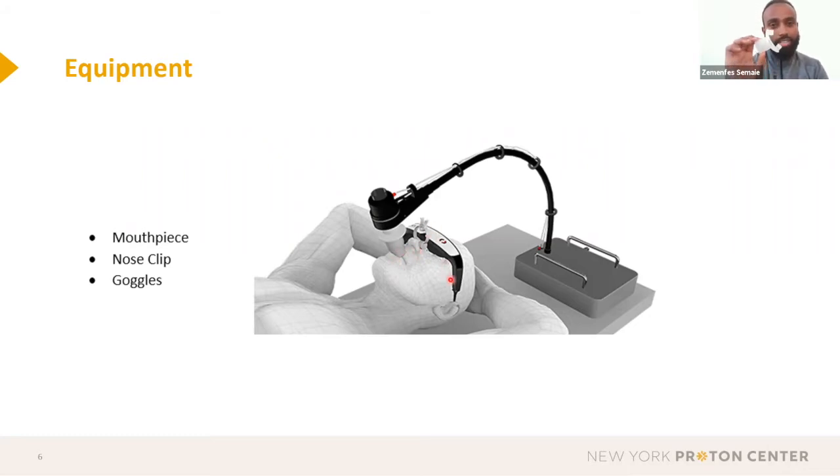So this is the mouthpiece that the patient takes into their mouth. You can see it has 2 prongs at the bottom. You want to tell your patient that they're biting into this prong. So it will be teeth under, and then lips will be sitting around it, so there's no leakage of air.